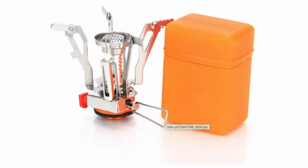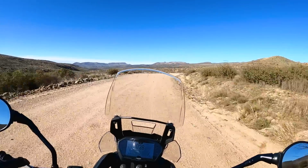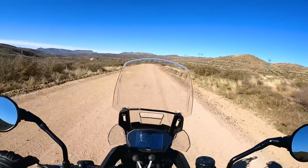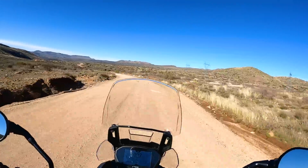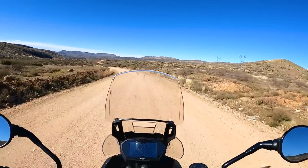There are some pretty decent, really small, ultra lightweight backpacking stoves that are pretty cheap, and those are decent, but you're a little bit limited with what you can do with it. For me personally, I really love the Jetboil Flash. It's a little pricey. I think it's about $100, but it boils water super fast. I mean, it's really efficient. So that is a really nice option.